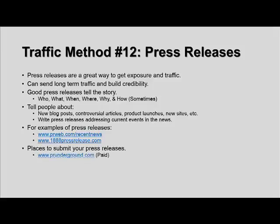Places to submit your press release: prunderground.com. This is a paid solution. PR Web offers a paid solution, but it can be upwards of $200, $300, $400. It can be quite expensive. So you may want to look at something like PR Underground, which can get you a lot of exposure for a fraction of the cost of about $39 or less per press release.